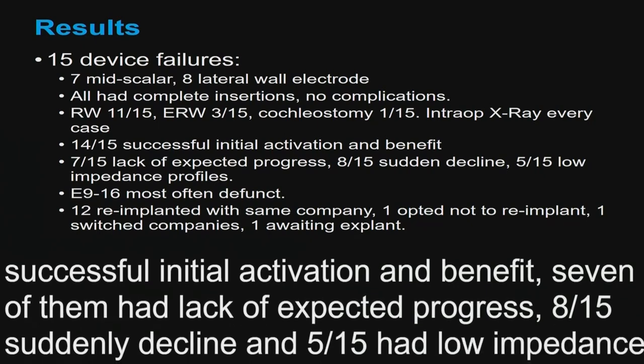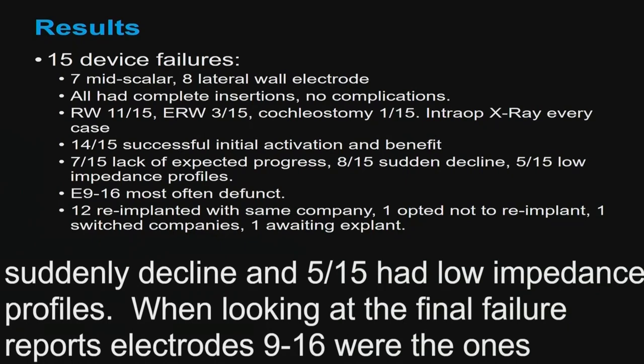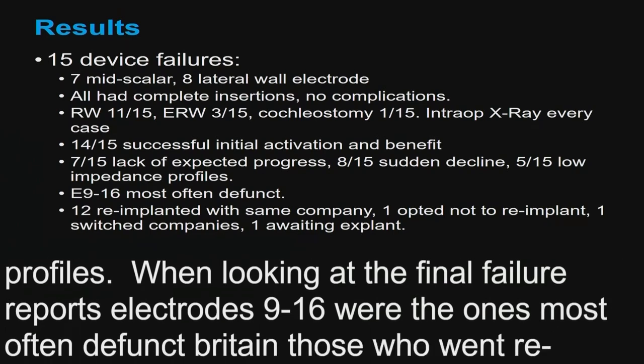In those who went to reimplantation, 12 got reimplanted with electrodes of the same company. 1 opted not to reimplant due to presence of a working contralateral implant, 1 switched companies, and 1 is awaiting explant.